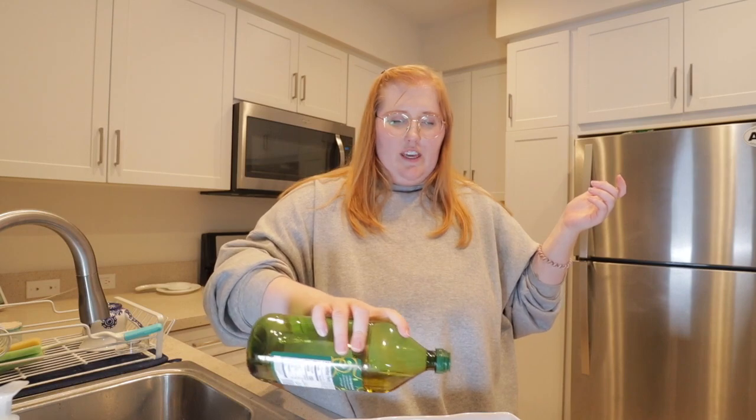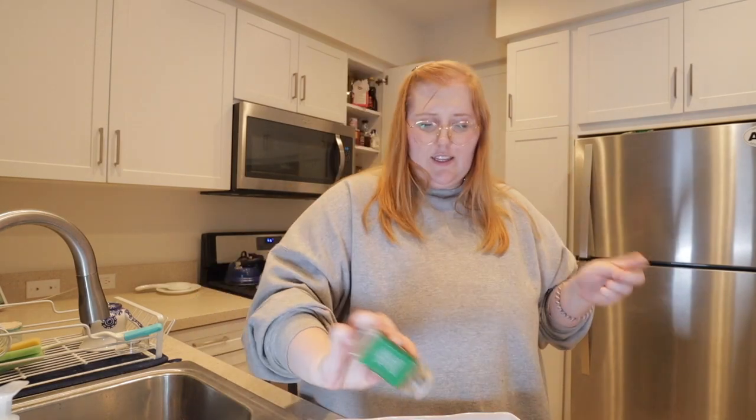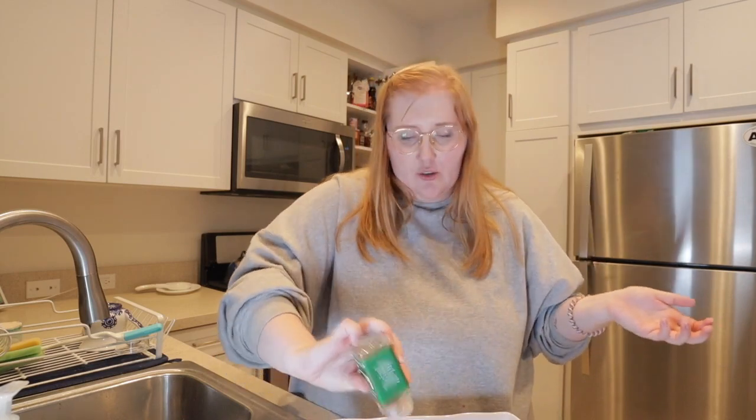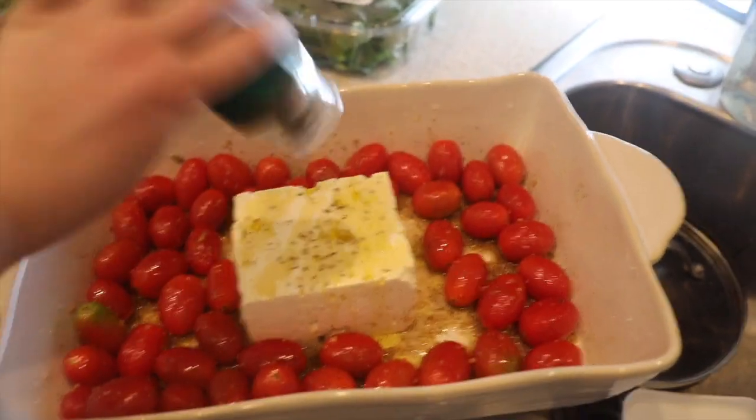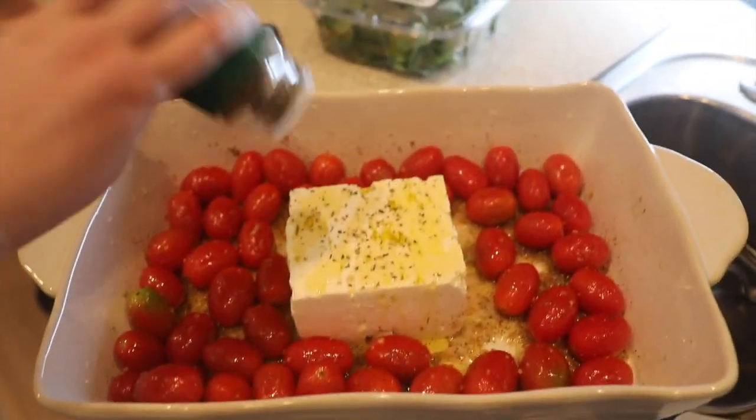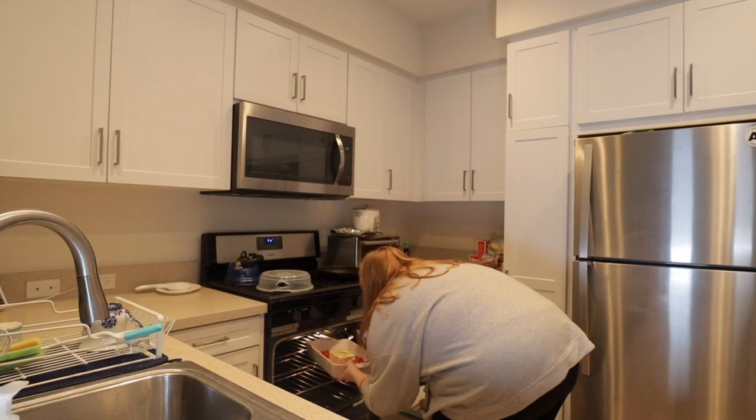Top with 1 tablespoon of olive oil and oregano. Okay, so we're not really gonna measure that. I feel like everyone online is just kind of drizzling it on there. It doesn't really say how much oregano, so we're just kind of going for it. Okay, I know this looks like I've put a ton of oregano on here, but it's really coming out real slowly. Okay, and now it says bake for 25 to 35 minutes until tomatoes are roasted and feta is soft and melted. So we're gonna go ahead and pop it in the oven.